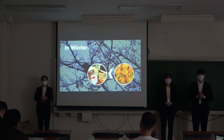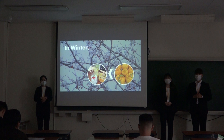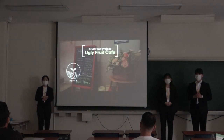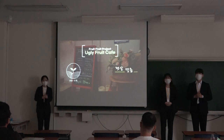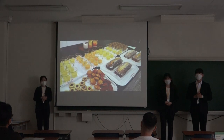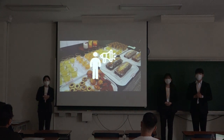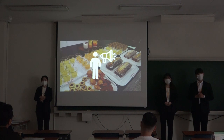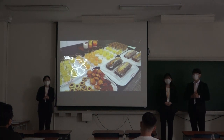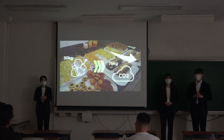As mentioned, we planned the project mainly for halago, which is harvested in winter. We received 30 kilograms of halago from Sunrise Farm. Cookies and eggs were decided as the menu, considering the high sugar content of halago, and sold in the cafe. We went to the cafe in Seoul and sold the ugly halago desserts and promoted them to nearby office workers. As a result, we saved 30 kilograms of ugly halago and reduced 75 kilograms of greenhouse gases.